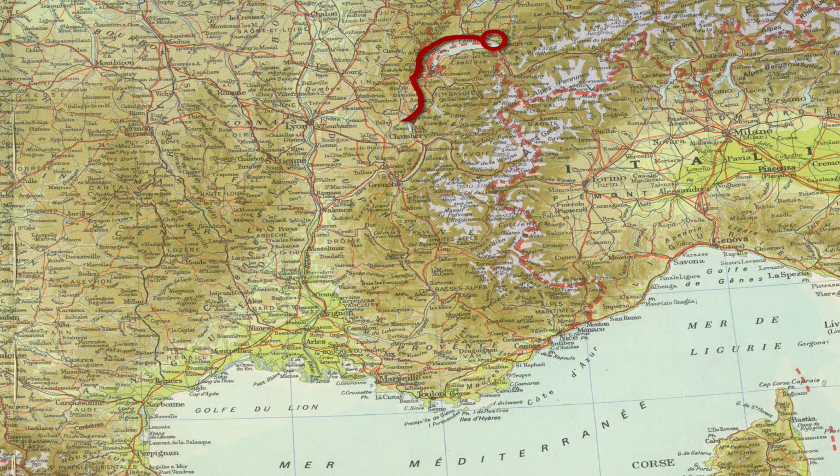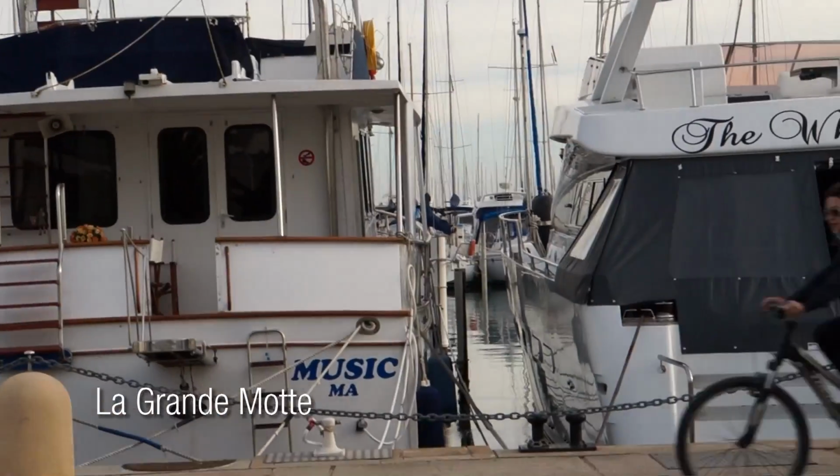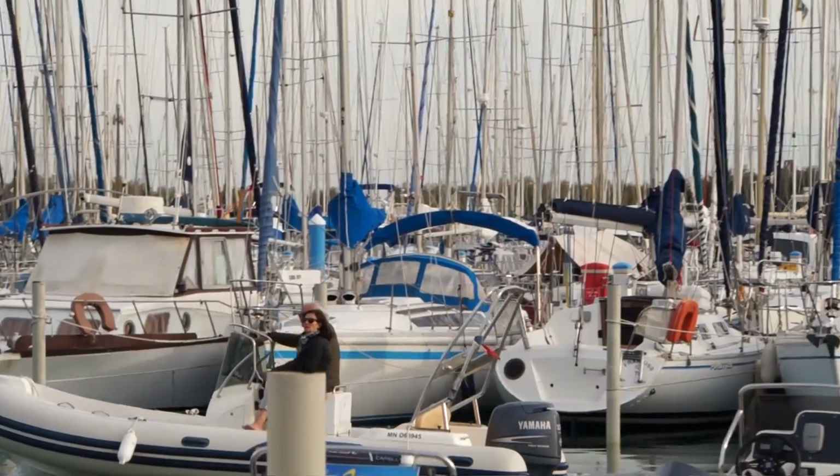Left to drive down to the south of France. From what I'd seen online, the French had a great selection of used boats. So after more than 5 hours of driving, I pulled into La Grande Motte.